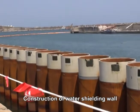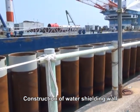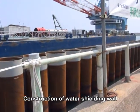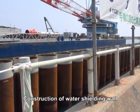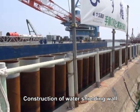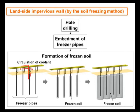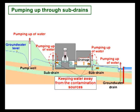The steel pipe sheet piles are due to be installed by March 2014. They will then be fixed with mortar and the drainage facilities will be installed. The seawall is due to be completed in September 2014. In addition to the seawall, a landside impermeable wall is planned to be constructed using frozen soil, and groundwater will be pumped up from the subdrain facilities as a fundamental measure.